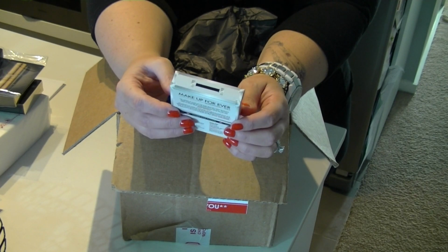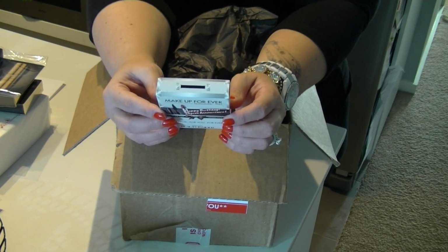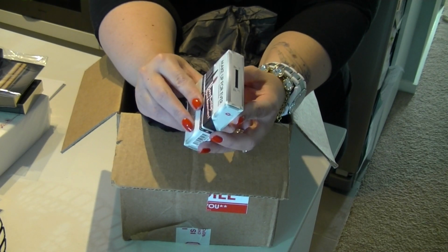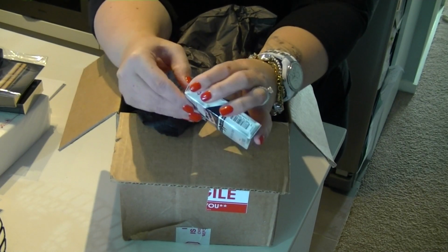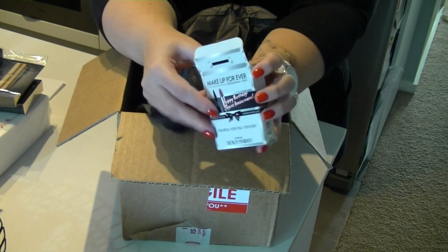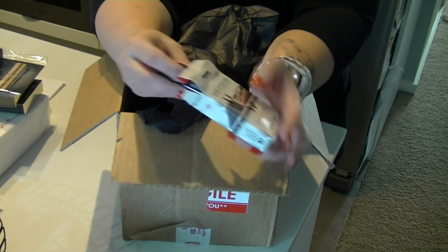I'm not sure what it's called, but I think it's a lipstick and a mascara, I believe. So that's awesome. I think one of the things I really do love about shopping or getting these things from Sephora is you get points, you can claim things, and you get some serious awesome samples.